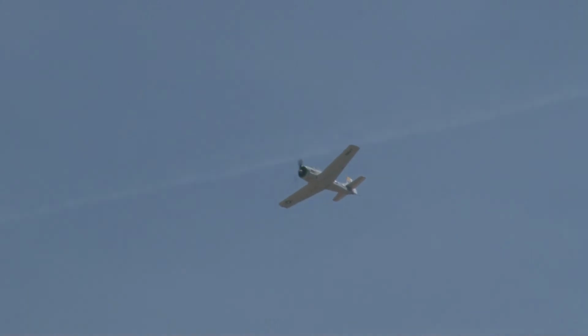Normally lands with the tail hook down. I don't know if he'll do it since he's not landing right out in front of the crowd. Comes in for the carrier break to land, puts the speed brake out in that T-28 Trojan. Lowers the landing gear, then adds full flaps, opens the canopy in case of a ditching operation if he were over water. And sets up about a 325-foot altitude landing pattern to come aboard the boat.